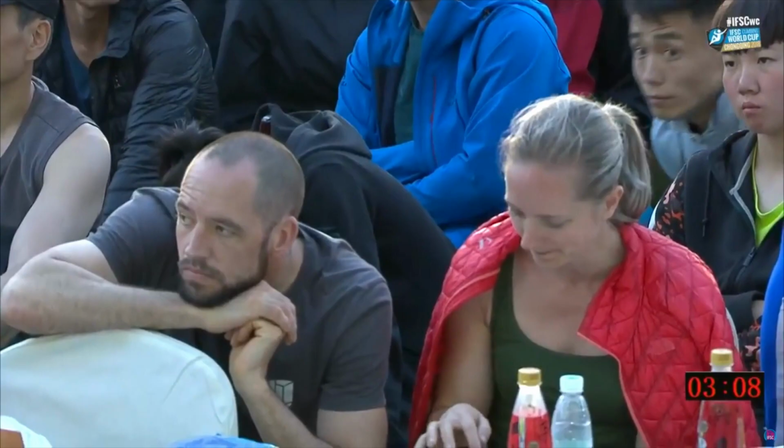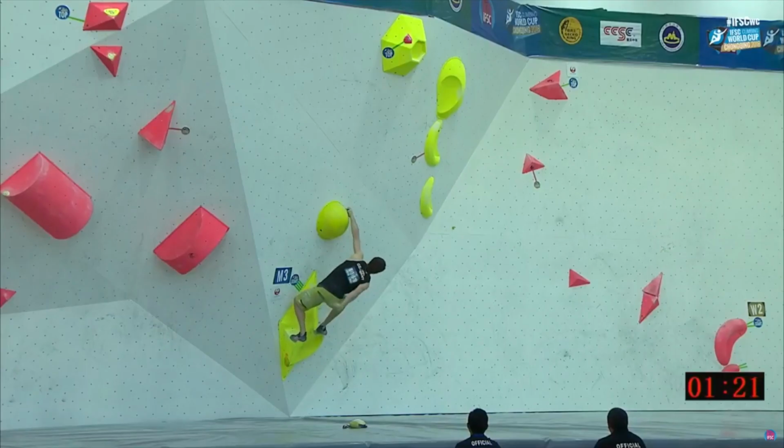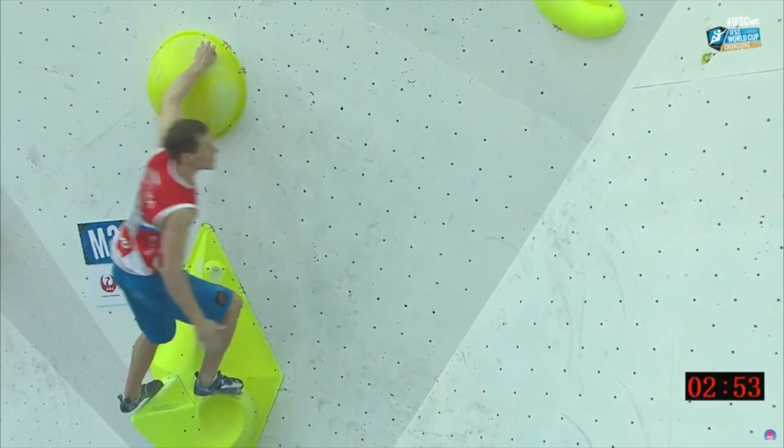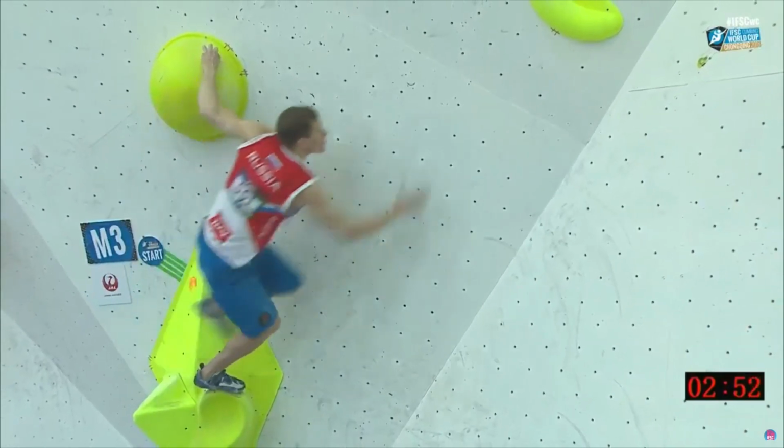a bored audience. That's what happens when we start with split categories, male and female. If one boulder doesn't work, and especially the first move, it's incredibly boring. So let's slow down, Aleksei, and do some theory crafting here.